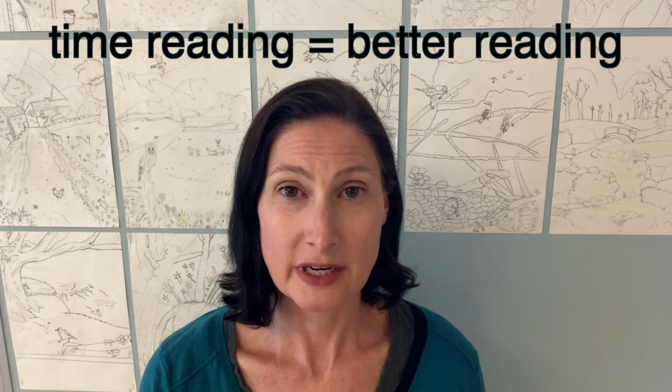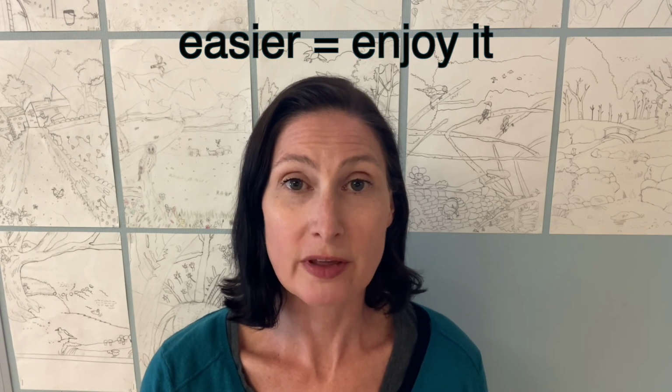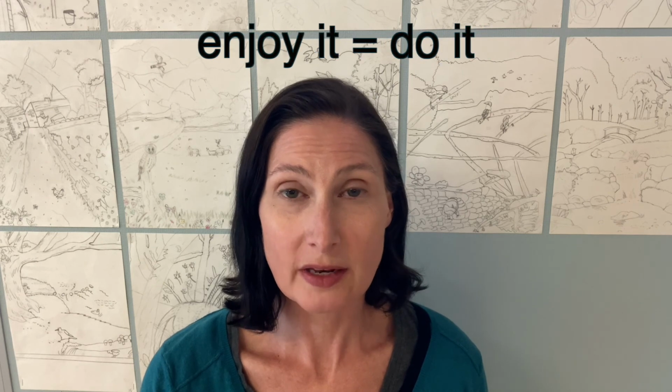I test my students' reading comprehension levels at the beginning and the end of each year, and I find that most of my students move up 2 or more grades in their reading comprehension scores in a single year. The more time students spend reading, the better they will get at reading. The easier it is for them to read, the more they will enjoy it. And the more they enjoy it, the more they will do it. And so it's a virtuous cycle.